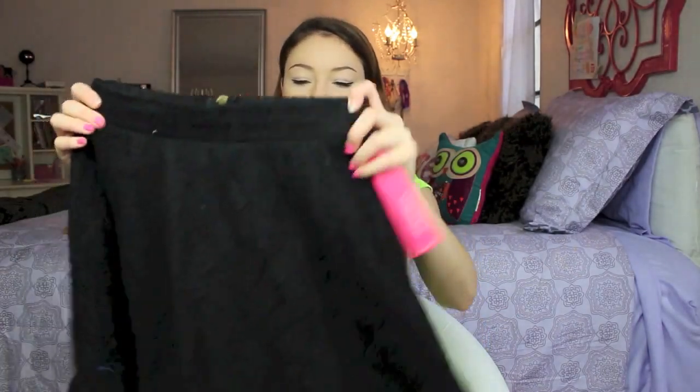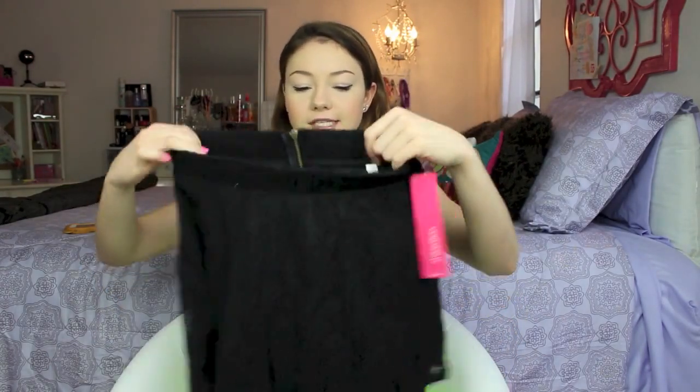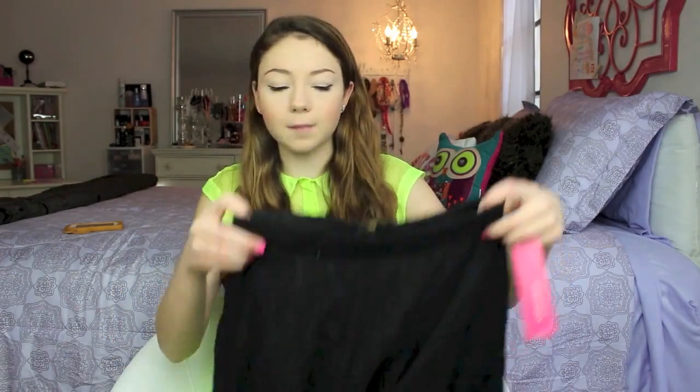Okay, the next thing I got from Target is a skirt, and this is just a black lace high-waisted circle skirt, and basically, I have an obsession with circle skirts. I just really like them. I feel like they can go into a lot of different seasons. You can wear them in the fall with tights and boots, and then in the summer, you can just wear it with a white tank top and flip-flops. I just love this one because it fit me really nicely. I tried it on in the dressing room.